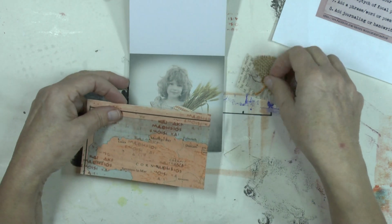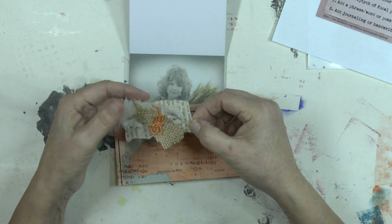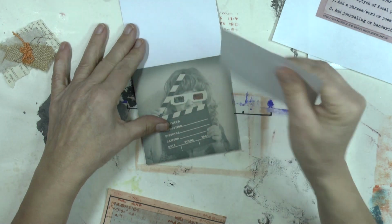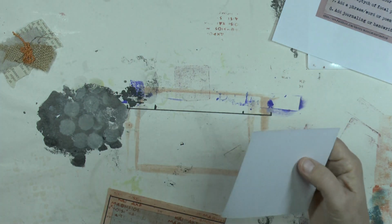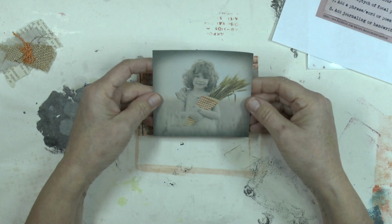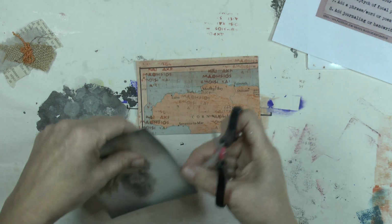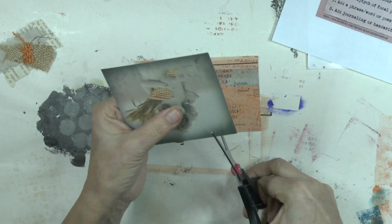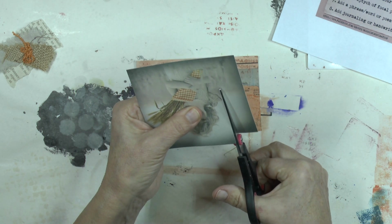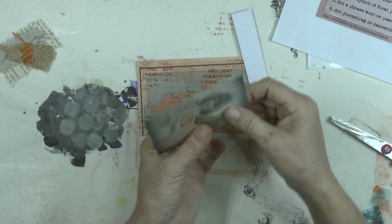Oh, this thing is too big. I could make it a bit smaller. Could do that. And then use this one. I'll try this one. I like that more. So, how am I going to do that? Well, let's just first cut a piece off. It's tricky because I never cut straight. I think it's okay.